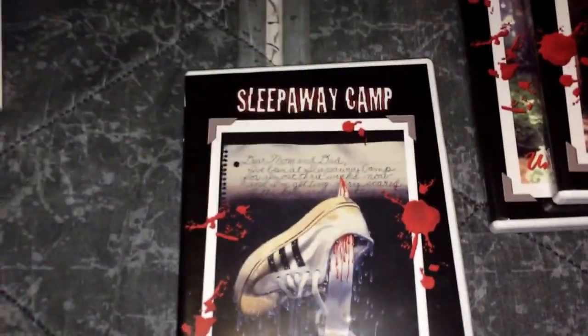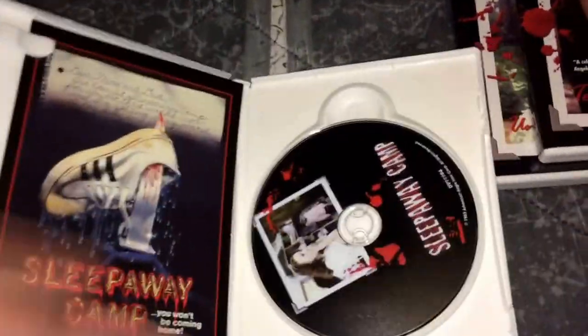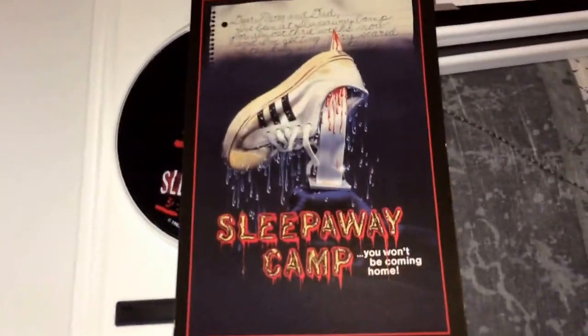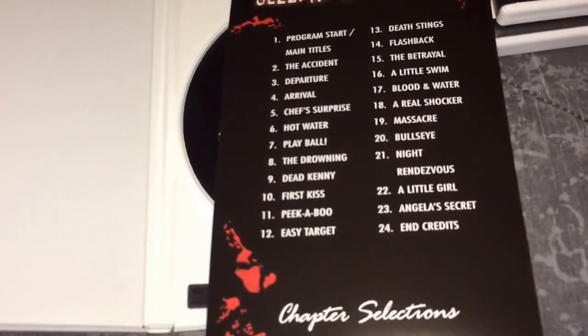And here you have Sleepaway Camp 1. This was back when Anchor Bay reigned supreme. This is an Anchor Bay set. At one time, Anchor Bay was by far the best company in the world, and now they've kind of fallen. It comes with a little chapter menu here, and it shows some poster art on the art card, and on the reverse side it has the chapters.